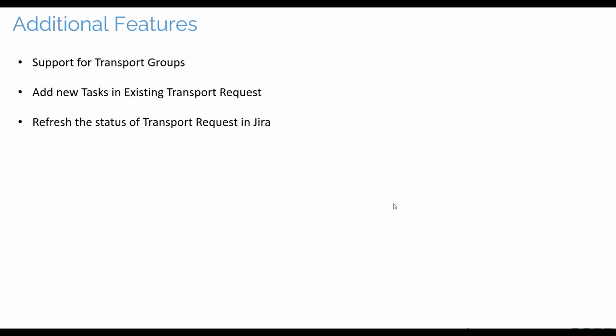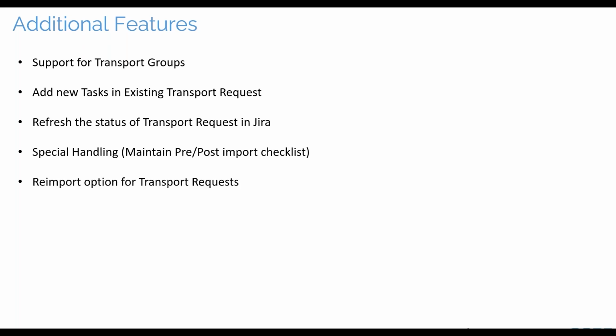At any given time, if you want to see the status of the transport request, you could refresh that in Jira, Azure DevOps, or ServiceNow. Then there's any type of special handling, and if you need to maintain any type of pre or post checklist, so any checklist that you need to do prior to or after a transport, especially if you have any manual steps that you need to execute, those are also options that you have within the ticket. Re-import option: if you have a transport that fails, you do have a re-import option. Therefore, you could re-import that transport a second time.